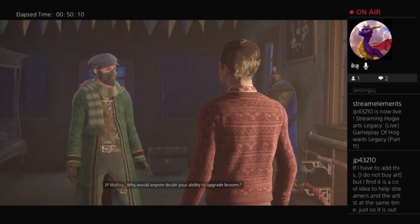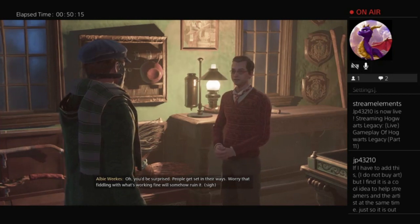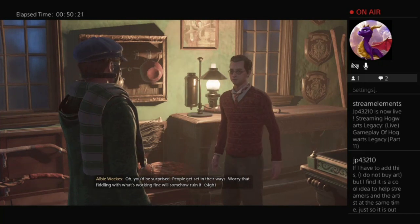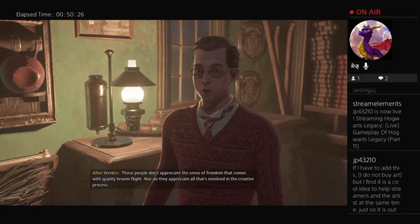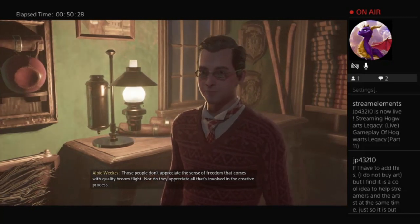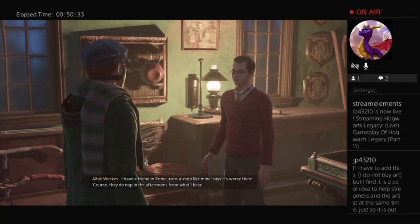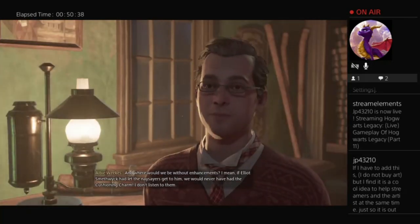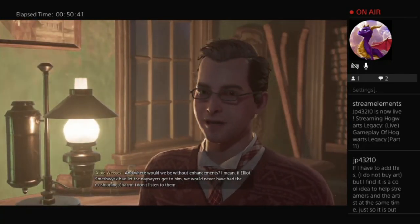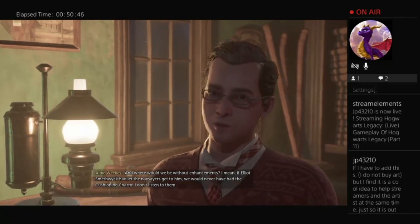Why would anyone doubt your ability to upgrade brooms? No, you'd be surprised. People get set in their ways, worry that fiddling with what's working fine will somehow ruin it. Those people don't appreciate the sense of freedom that comes with quality broom flight, nor do they appreciate all that's involved in the creative process. I have a friend in Rome runs a shop like mine. Says it's worse there. Of course, they do nap in the afternoons from what I hear. And where would we be without enhancements? I mean, if Elliot Smethwick had let the naysayers get to him, we would never have had the cushioning charm. I don't listen to them.